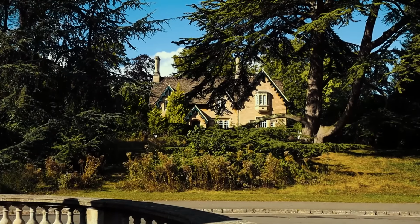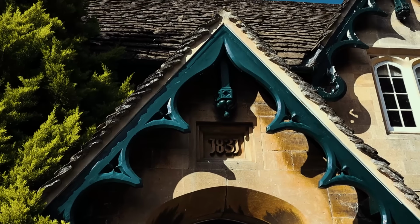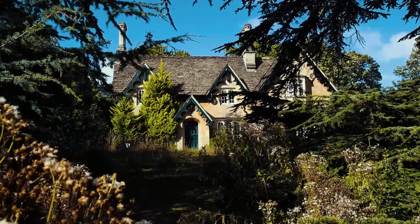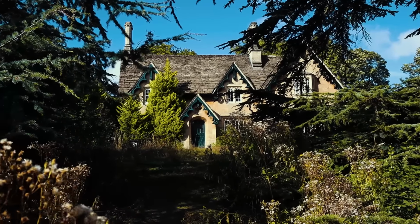This building in particular caught my eye, and I have no idea whether it is lived in or is used as office space. It seemed to be empty, but I just loved how quirky it looks, straight out of a fairy tale storybook.